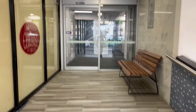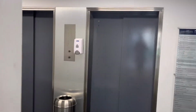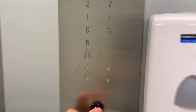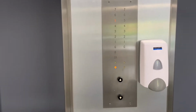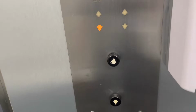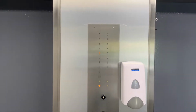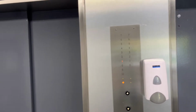Okay, now on to 131 Wickham Terrace, which is called Bad Hope Chambers. It was made in 1964, Otis's, with black buttons. There's two of these in Wickham Terrace. This one is not as nice, I don't think. There's also another one, which has pull-out buttons, which is getting replaced in April this year by Otis.